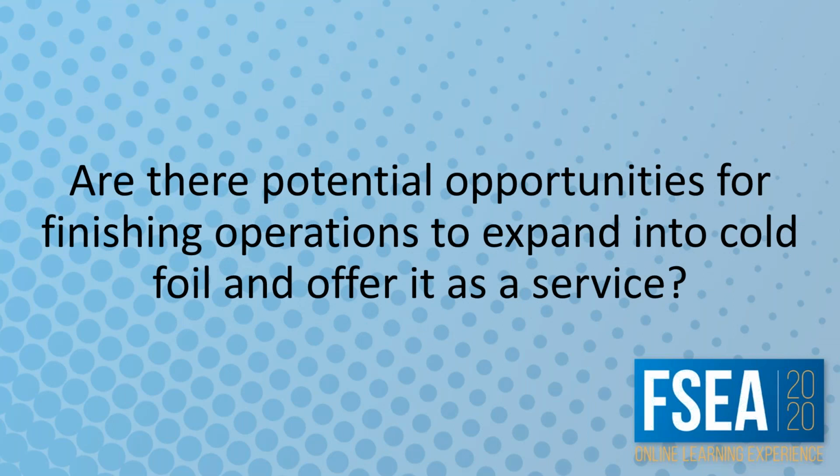But when it comes to the cold foil side, if you were to do it offline and do those blocks, you'll be a lot tighter registration with that than you would be with hot foil for sure.